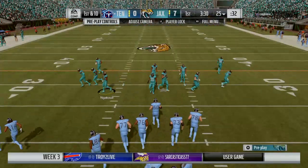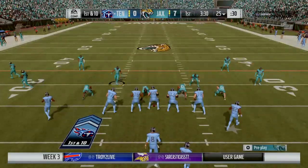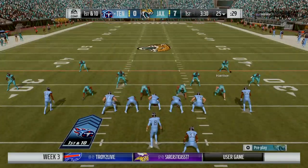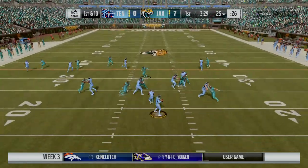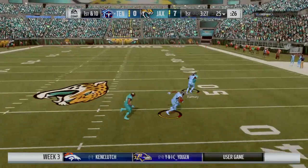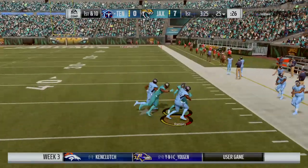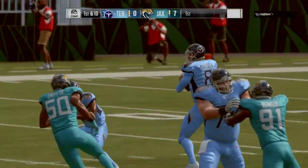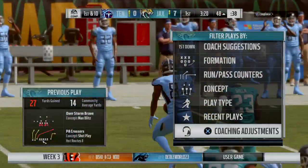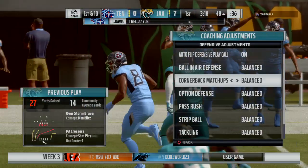Mariota and the Titans break the huddle, 1st and 10 at their own 25-yard line. Play fake to Henry. Now Mariota finds Corey Davis. And he'll be taken down, but not before they work it across midfield. A very solid gain of 27.